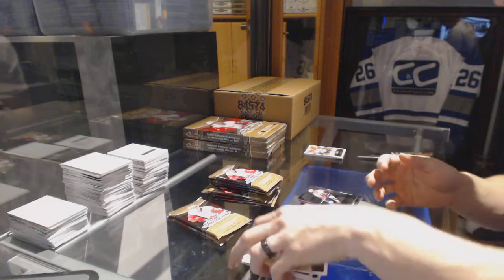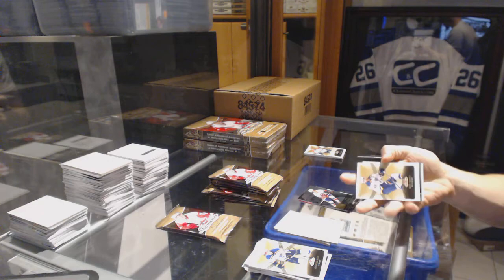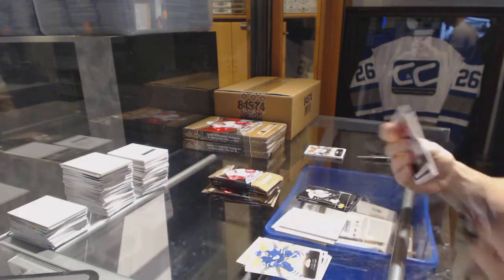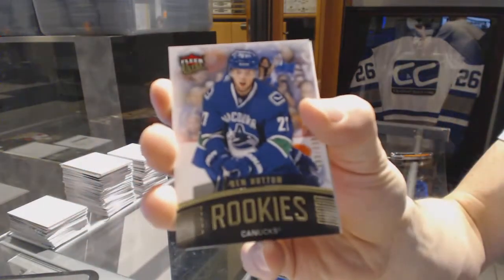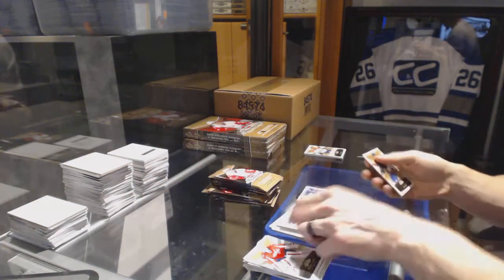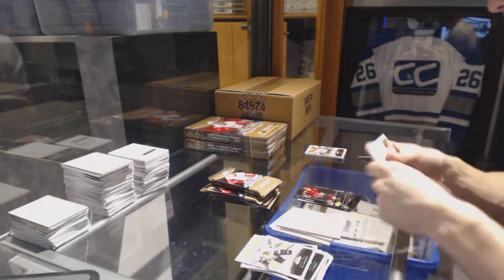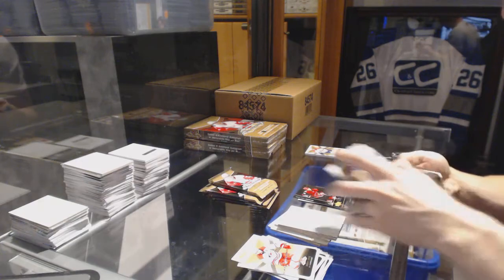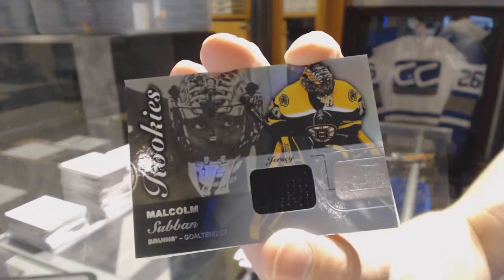Flair Showcase for the Islanders, Mike Bossy. Metal Universe for the Penguins, Sergei Plotnikov. Flair Ultra Rookie, number to 699 for the Vancouver Canucks, Ben Hutton. Metal Universe for the Coyotes, Max Domi. Flair Showcase for the Boston Bruins, Malcolm Subban.